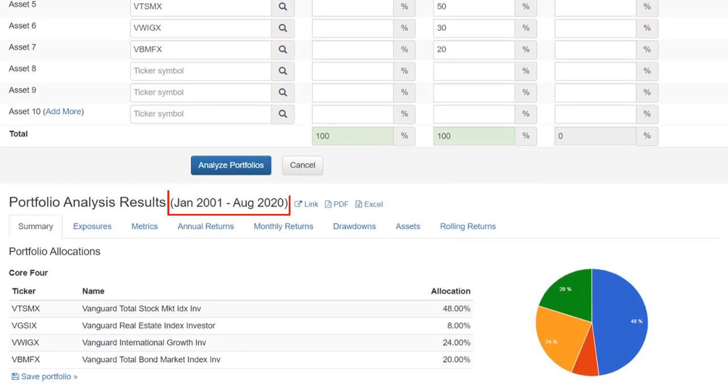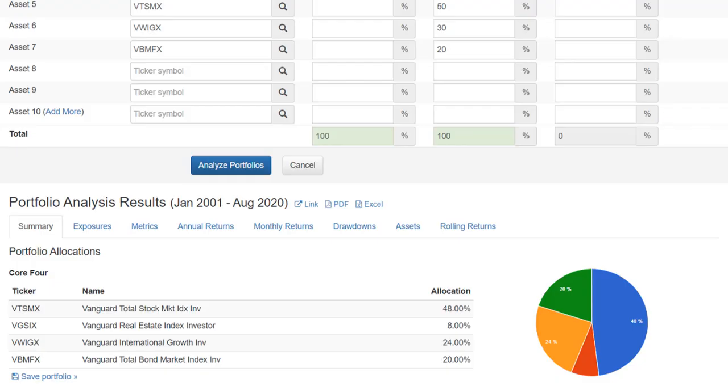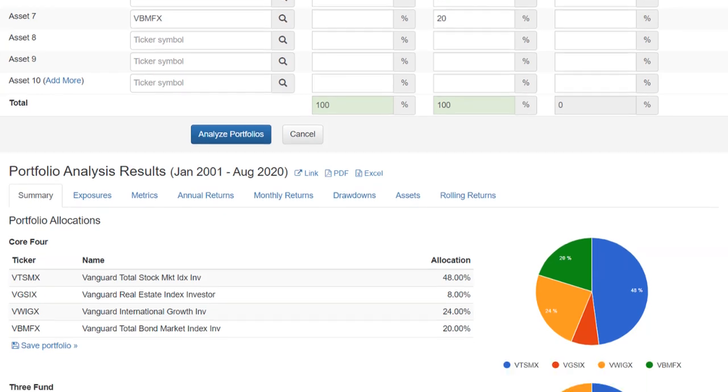We're going to run this simulation from January 2001 through August of 2020. When you're considering long-term portfolios, you need at least two decades to consider. In our case, the decade from 1999 to 2009 was one of the worst decades in U.S. stock market history, and the decade from 2009 to 2019 is one of the best decades in U.S. stock market history. So we should get a reasonable middle ground when we average everything together.